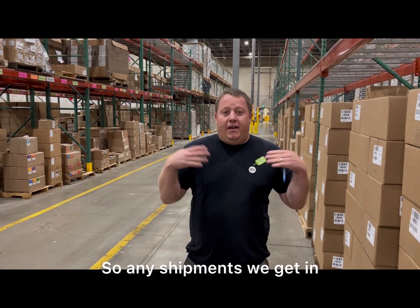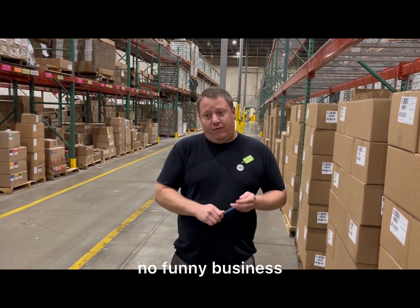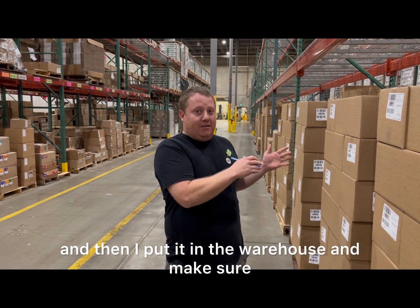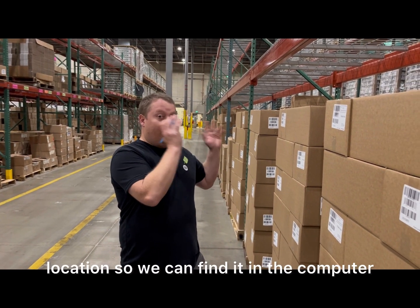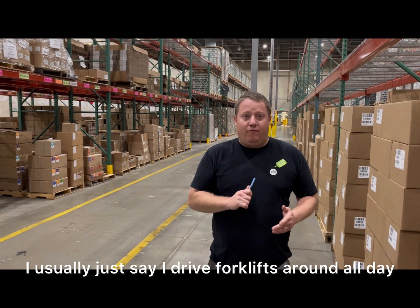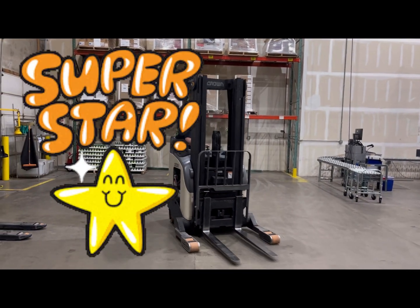So any shipments we get in, I unload them safely. I make sure it's what we ordered, everything looks right, no funny business. I organize it, make sure it's in our system, and then I put it in the warehouse and make sure the correct amount is going to the correct location so we can find it in the computer. Pretty basic. I usually just say I drive forklifts around all day. Yeah, that's the gist of what I do.